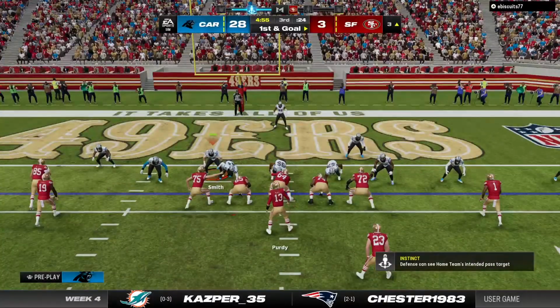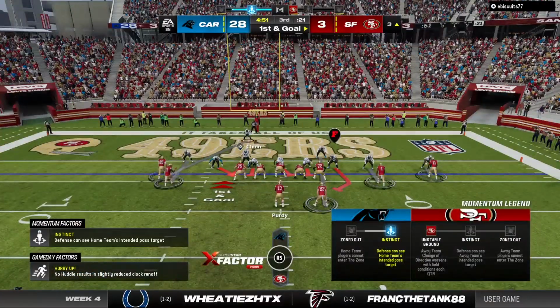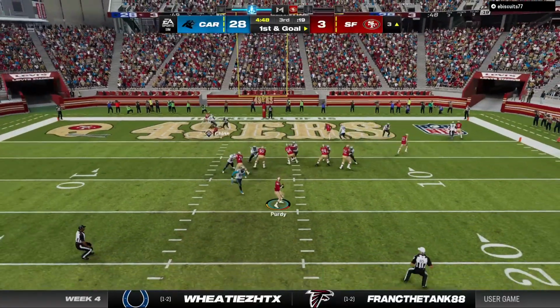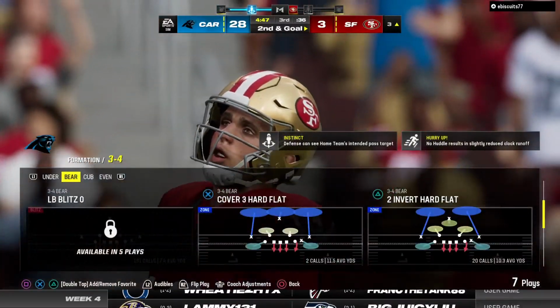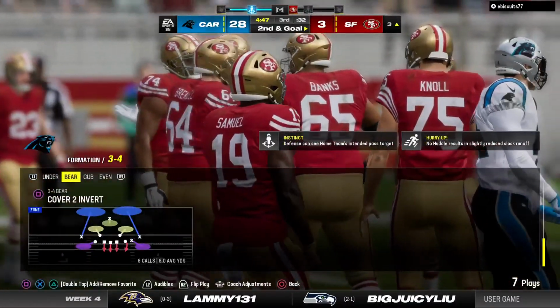Here we go, sack. Back to throw, Purdy. Oh, hit as he throws there, incomplete. And there's another stop. One of the league's best defenses is certainly bringing it again this week.